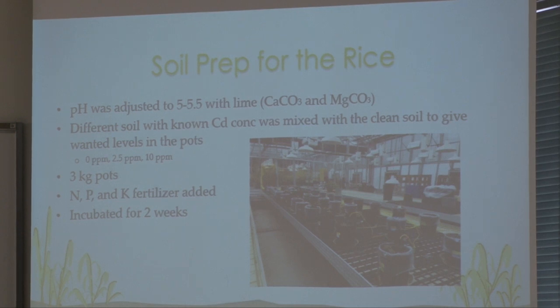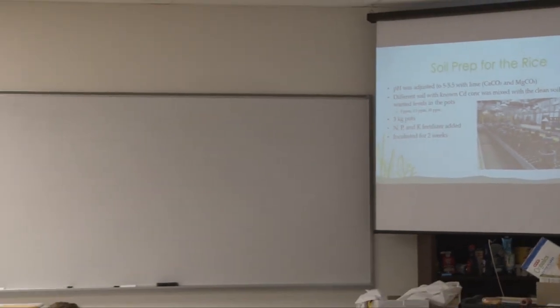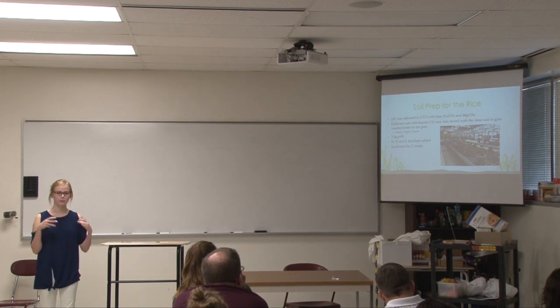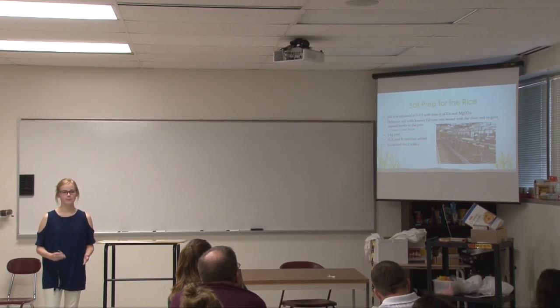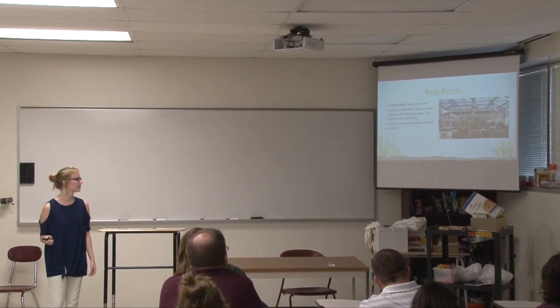And so we took the soil that had cadmium in it and mixed it to make 2.5 parts per million, 10 parts per million levels of cadmium in the soil. So those were the 3 different concentrations. And we had 3 kilograms per pot. And we added nitrogen, phosphorus, and potassium fertilizer that was made and then added to the soil. And the soil was watered and mixed around for 2 weeks, so it was all well mixed in the pots. So then we got to plant the rice later.